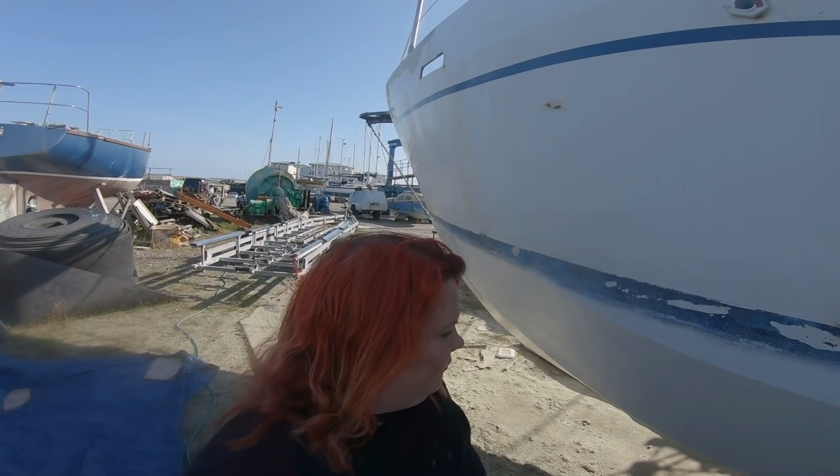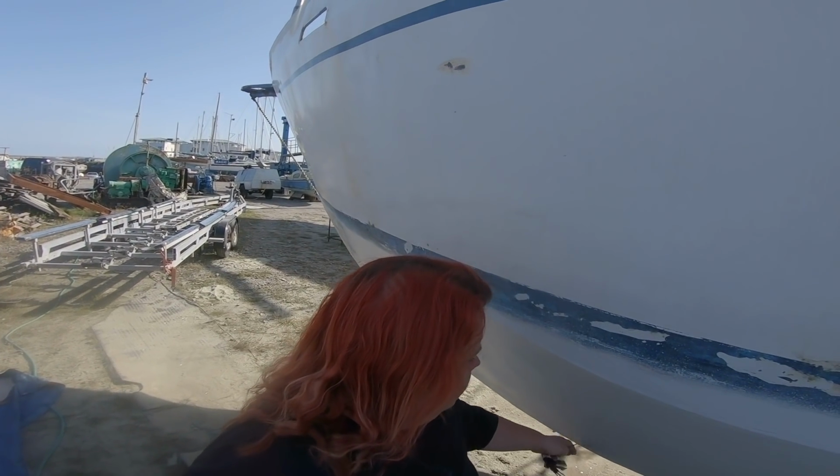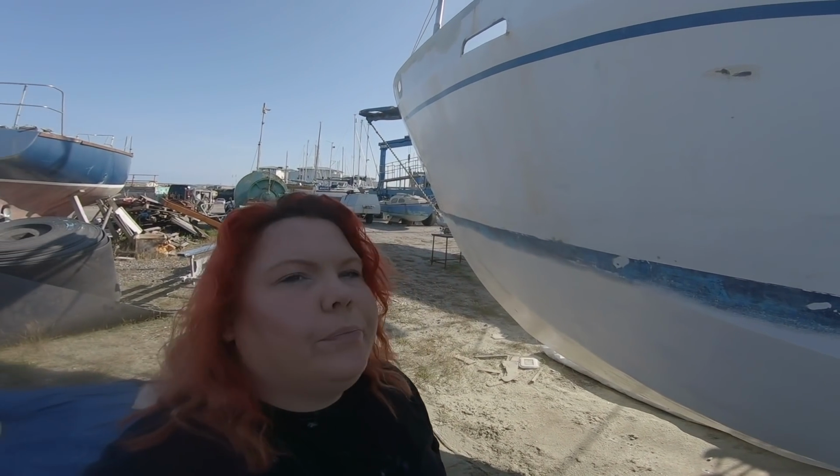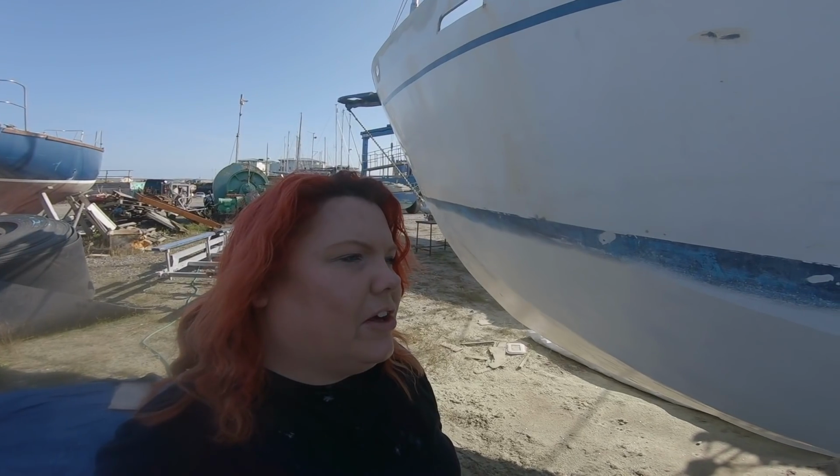Today I need to get another coat of paint on. I'm just waiting for her to dry. It's just a little bit of water still on her bottom. So in the meantime, I'm going to do another little job.